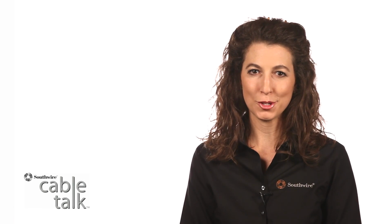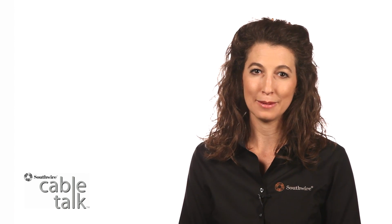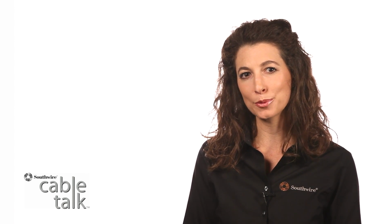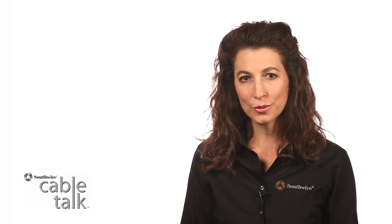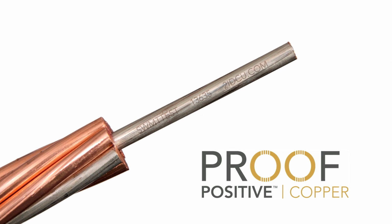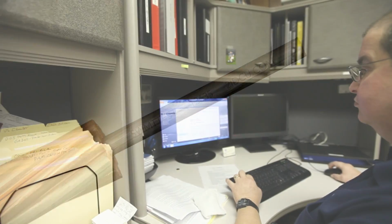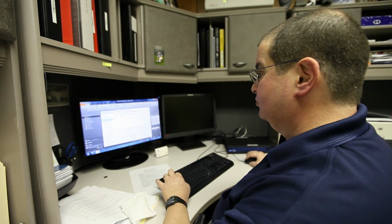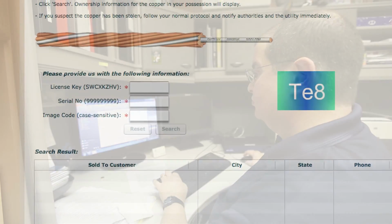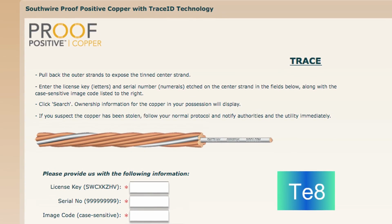Other copper theft deterrent products on the market today focus only on deterring theft, but fail to provide the physical proof of ownership needed for successful prosecution, which is the only way to break the cycle of theft. Southwire's proof-positive copper provides both of these key elements. Rightful ownership through identifying sales records are stored in a secure online database accessible to law enforcement, recyclers, and utilities 24 hours a day, 7 days a week.